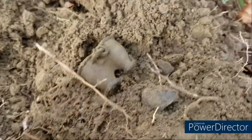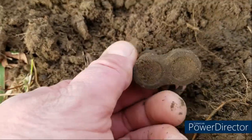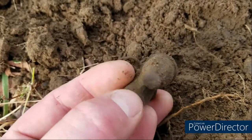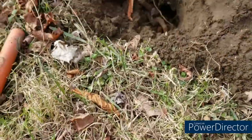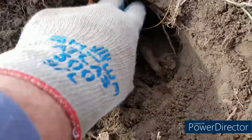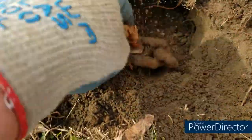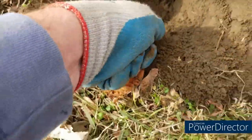I'm sorry, I'm doing terrible camera work on this one. I just have no idea. I've never found anything like that. Not a super exciting find, but chain. And now it's time to play what's it attached to?